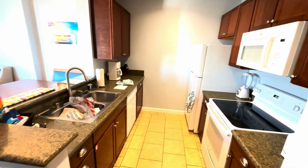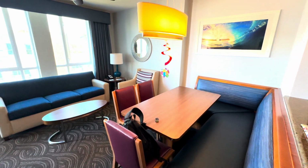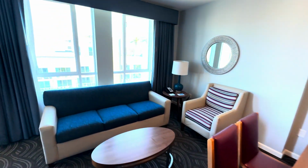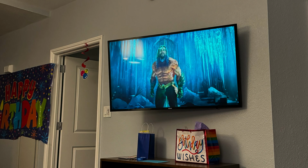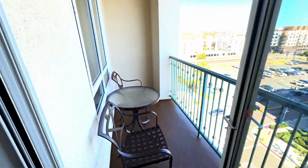Moving into the smallish living room, there is a good-sized dining room table with restaurant-style booth seating, a chair, and a couch. I think this couch turns into a bed, but I'm not 100% sure. There is a nice-sized TV and a large window with a partial ocean view. Wonderful. The balcony is small with a small table and 2 chairs.